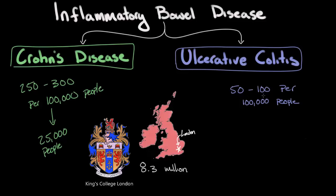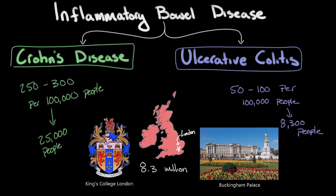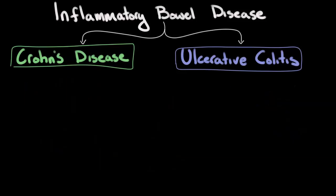Whereas with ulcerative colitis, with a prevalence of 100 per 100,000 people, that means that in London, there are probably somewhere around 8,300 people living with ulcerative colitis, which is about the number of people who visit Buckingham Palace every day. Now, as I mentioned earlier, the exact cause of inflammatory bowel disease is not really well understood. However, there are a few distinct risk factors for both Crohn's disease and ulcerative colitis.